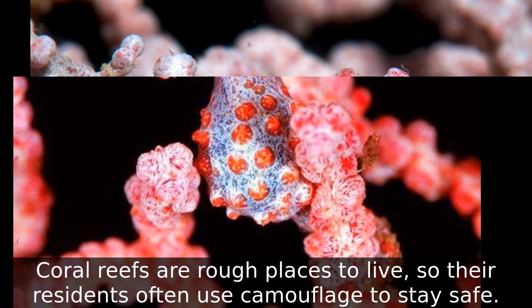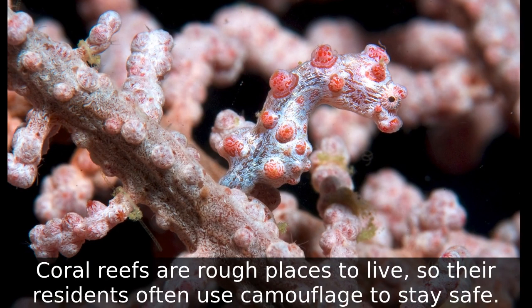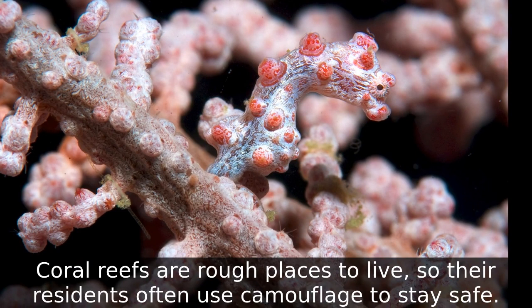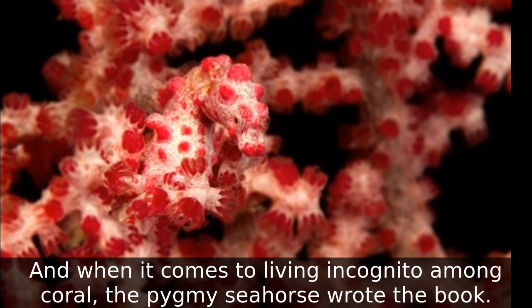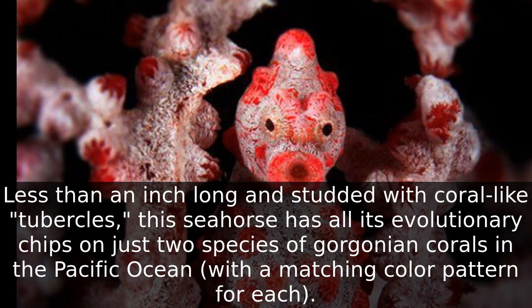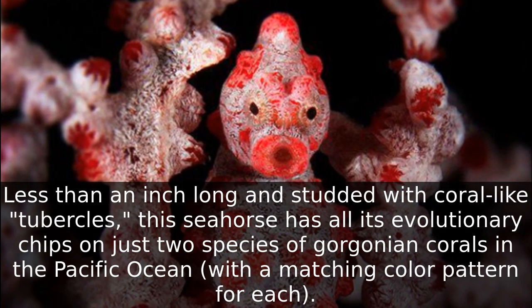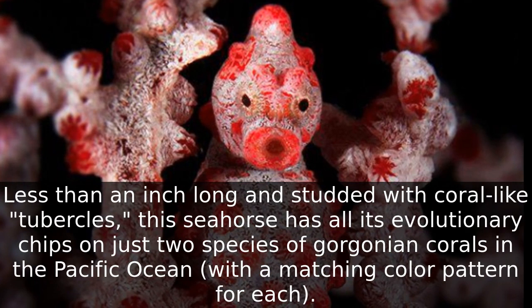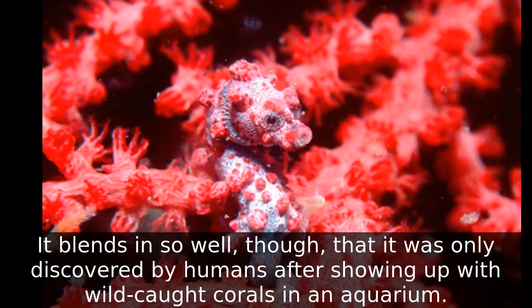Coral reefs are rough places to live, so their residents often use camouflage to stay safe. And when it comes to living incognito among coral, the pygmy seahorse wrote the book. Less than an inch long and studded with coral-like tubercles, this seahorse has all its evolutionary chips on just two species of Gorgonian corals in the Pacific Ocean, with a matching color pattern for each. It blends in so well, though, that it was only discovered by humans after showing up with wild-caught corals in an aquarium.